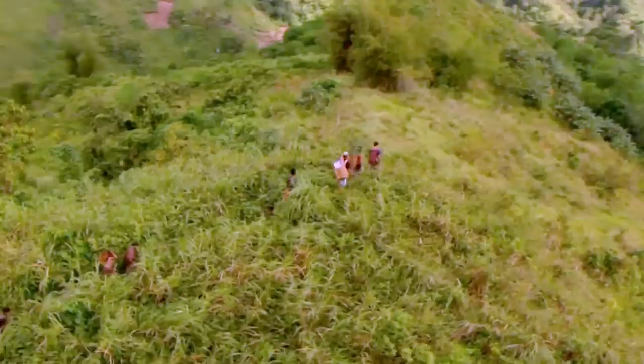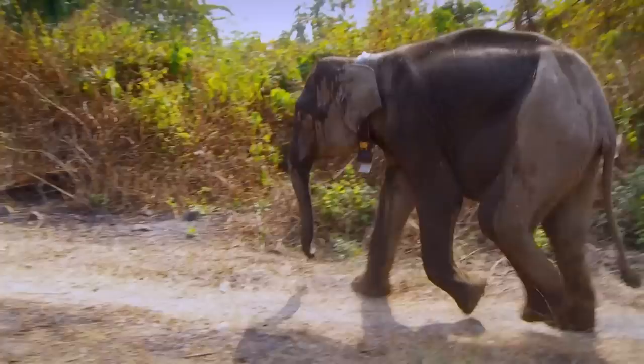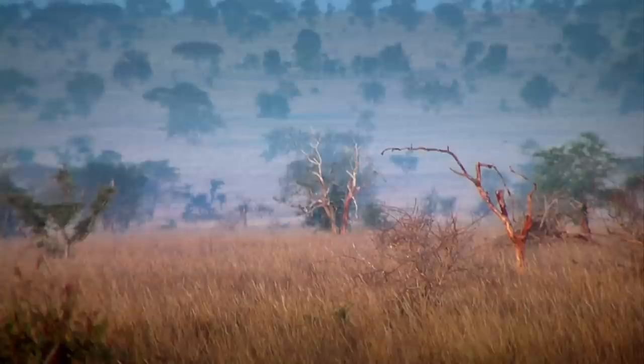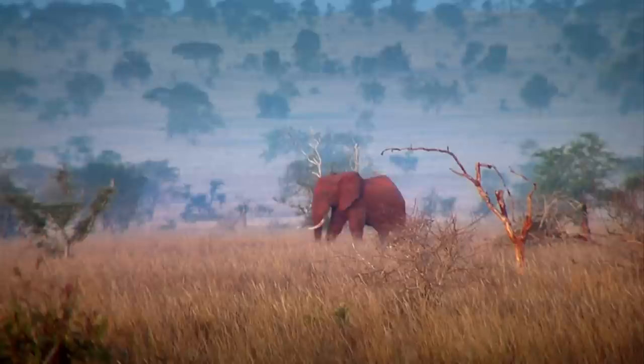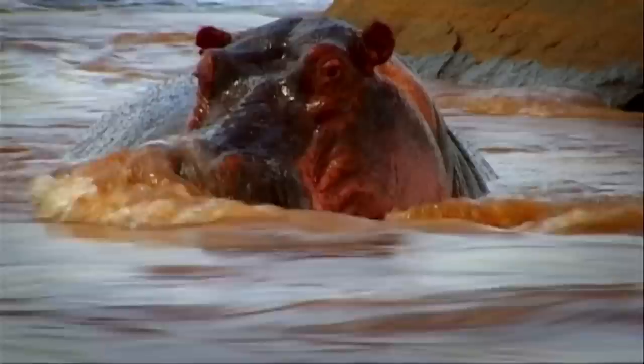IFAW is helping India protect this vast reserve from development and to secure it from poaching. A radio collar helps IFAW keep track of the orphans as they grow up in the forest. More than a dozen endangered Asian elephants have been released in Manas over the past few years and given a second chance at life in the wild. Conservation groups like IFAW are also helping to protect large roaming habitat for elephants in Africa, like Tsavo National Park, home to the largest population of elephants in Kenya, and to a huge variety of African wildlife.